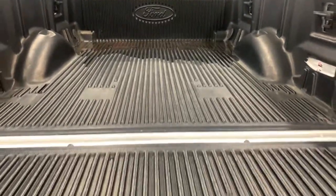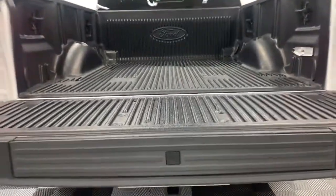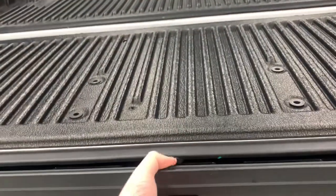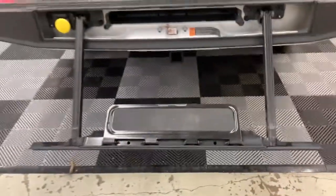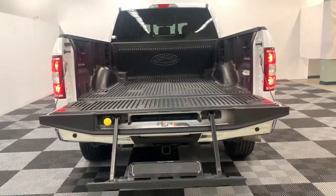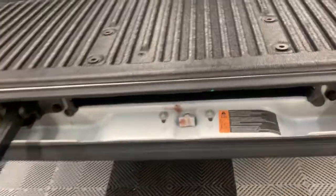What's more, available options let you customize its hard-working bed so you can be more productive than ever before. These are just some of the great options this vehicle comes with: aluminum wheels, electronic stability control, seat memory, trip computer, power windows, four-wheel disc brakes, power steering.